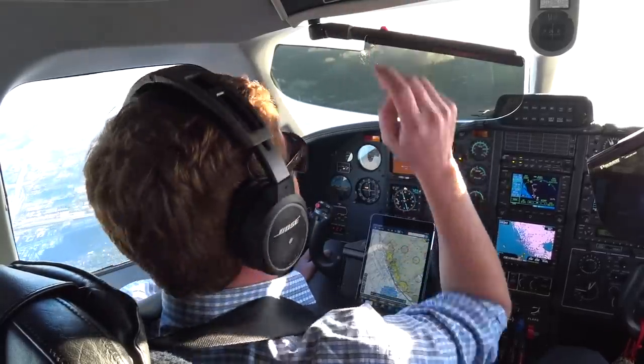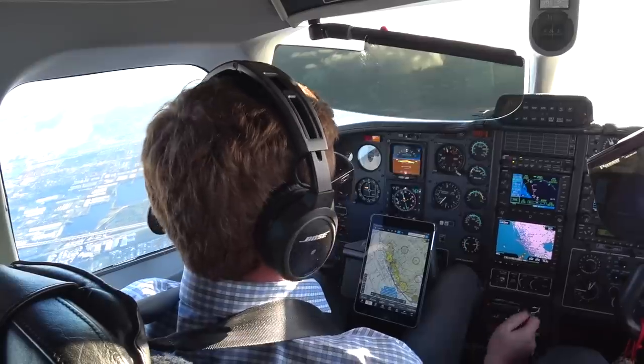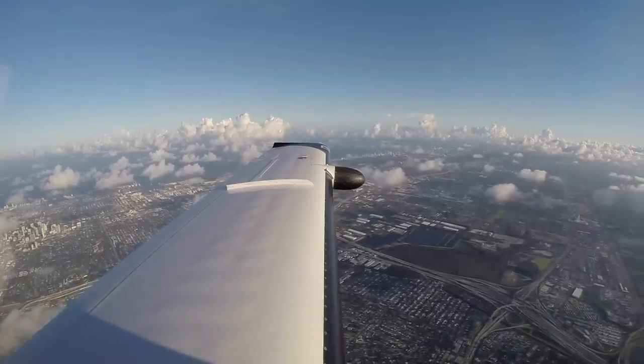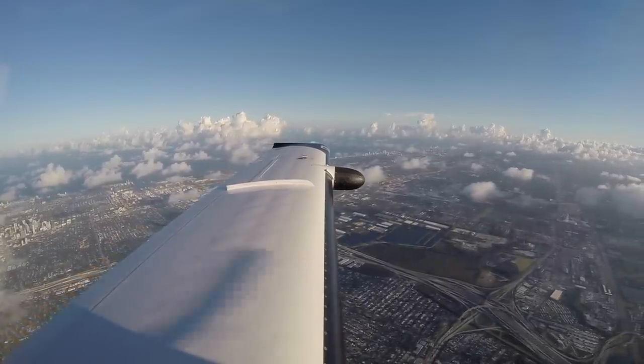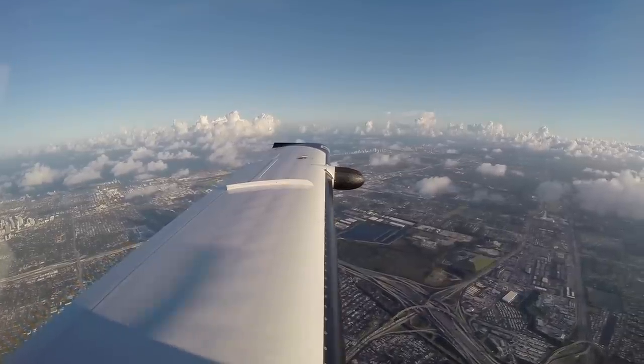1 Tango Bravo, descend and maintain 3,000. Contact Miami Approach 128.6. 3,000, 128.6, 851 Tango Bravo. Have a good day. You too. Miami, good afternoon. November 851 Tango Bravo, 4,700, descending to 3,000 on a 240 heading. 851 Tango Bravo, Miami Approach, good afternoon.